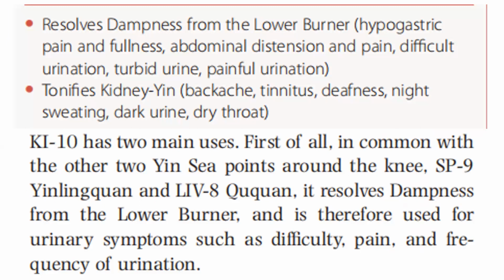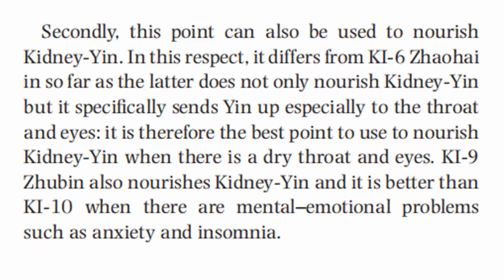Kidney 10 has 2 main uses. First of all, in common with the other 2 yin He-Sea points around the knee, Spleen 9 and Liver 8, it resolves dampness from the lower burner and is therefore used for urinary symptoms such as difficulty, pain, and frequent urination. Secondly, this point can also be used to nourish kidney yin. In this respect, it differs from Kidney 6 insofar as the latter does not only nourish kidney yin, but it specifically sends yin up, especially to the throat and eyes. It is therefore the best point to use to nourish kidney yin when there is a dry throat and eyes.